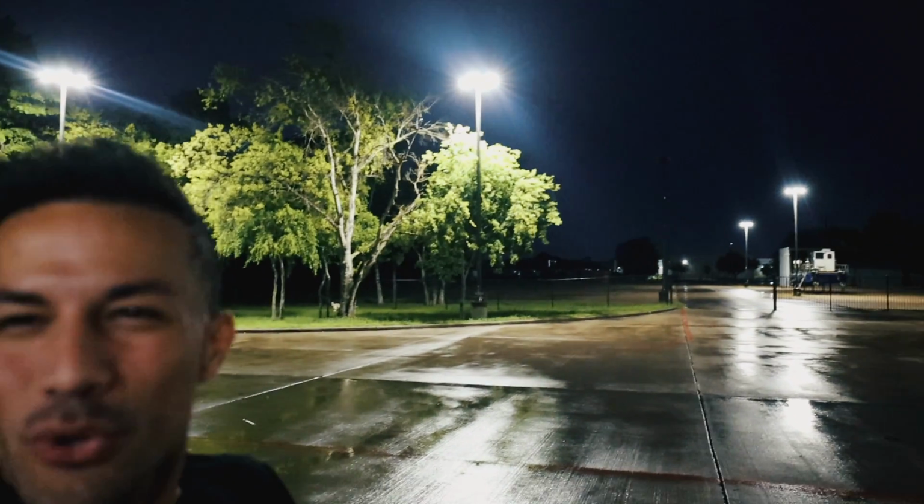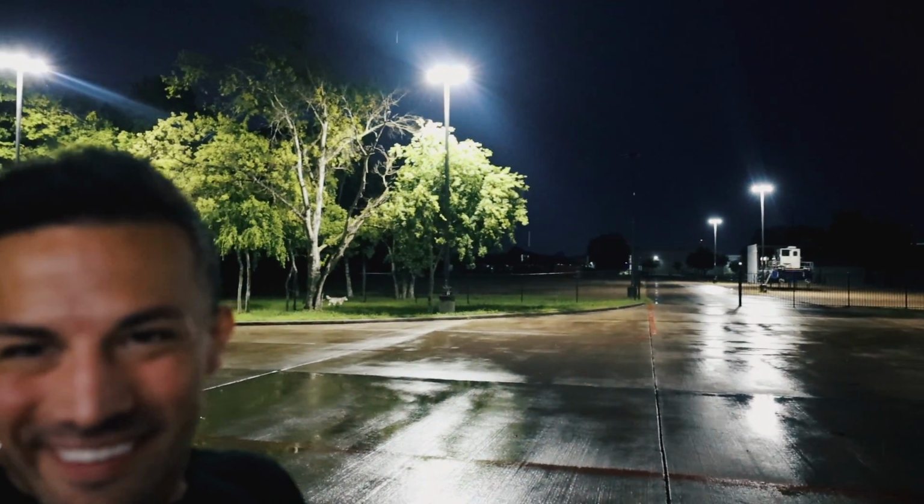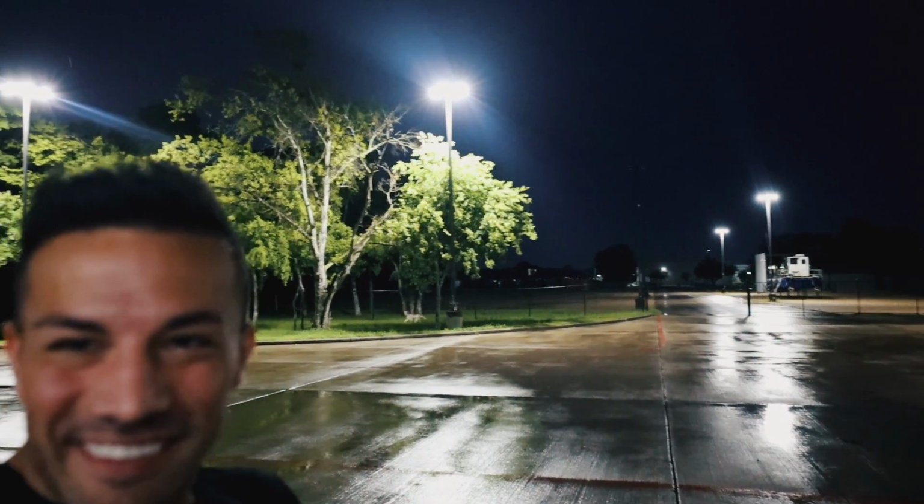One thing I am extremely excited about that you guys may not think is a big deal, but let me tell you, the amount of effort that went into what I'm about to show you was a lot. So these right here, those are our brand new 5K LED light fixtures. We have exactly 32 light poles here at Alphaland. There's a few that are not turned on right now, but this is actually my first time seeing them on, and damn, it's a difference.